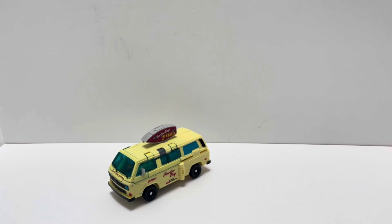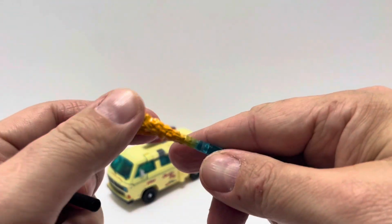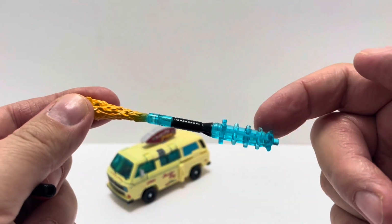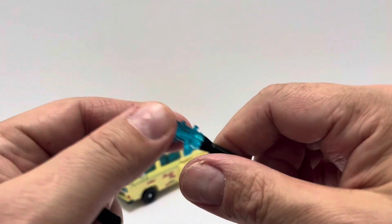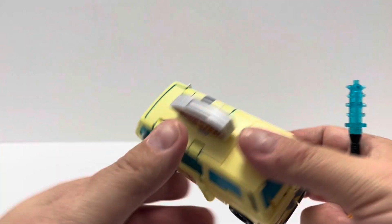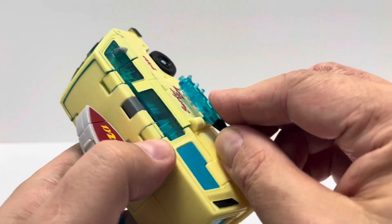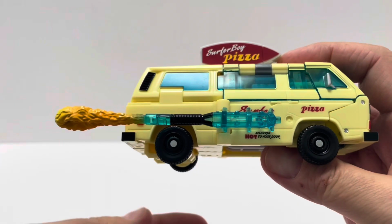All right, just real quick, some weapon storage for vehicle mode. These all basically peg together. The pizza box pegs onto the axe, and the blast effect pegs onto the, I guess, Billy Club, you want to call it. I guess I'll call it a Billy Club. And on this side, the instructions say there's a slot right there, and there's tabs right here, so you can easily just slot that in like so. And that is weapon storage.